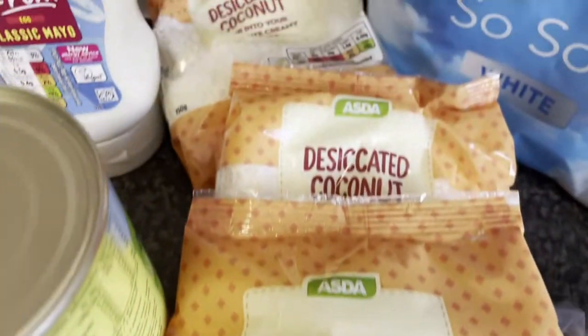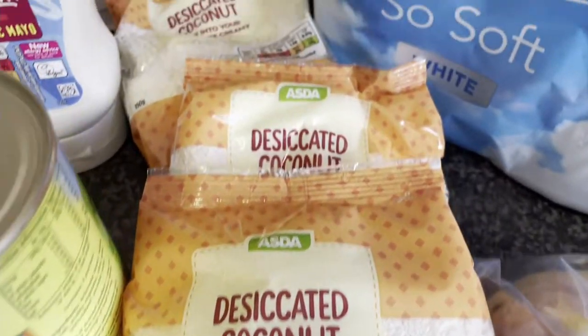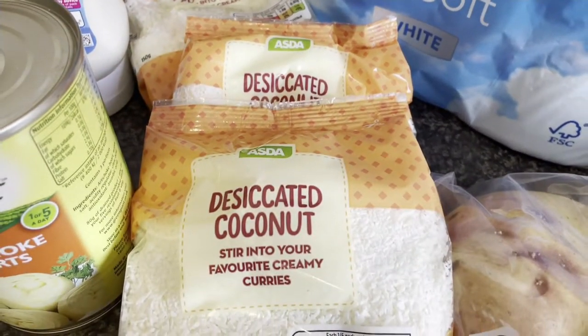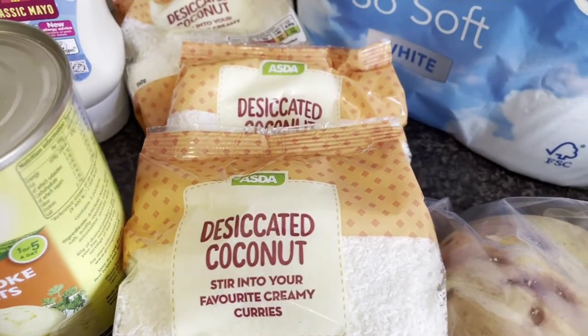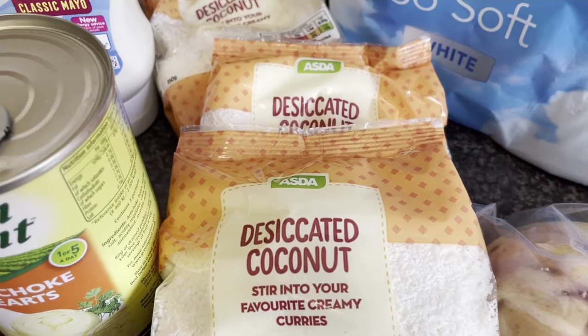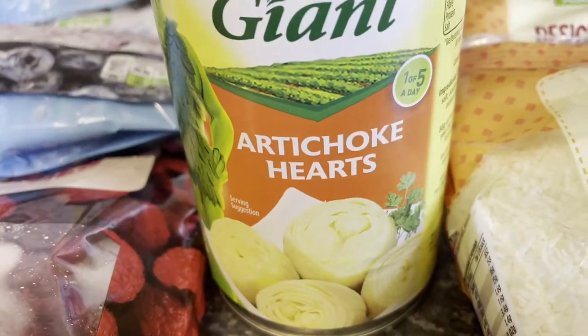And three packs of the desiccated coconut, because I'm always baking and always using coconut for lots of things like energy balls and baking. I've got this great vegan coconut cake. It's so good.